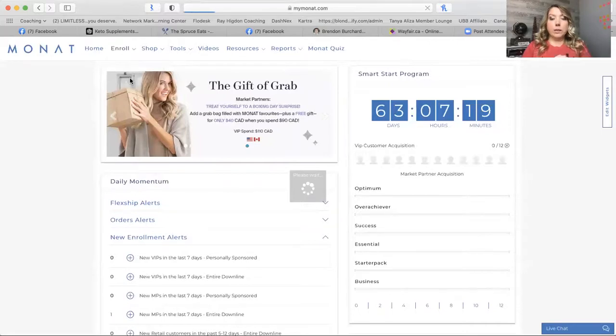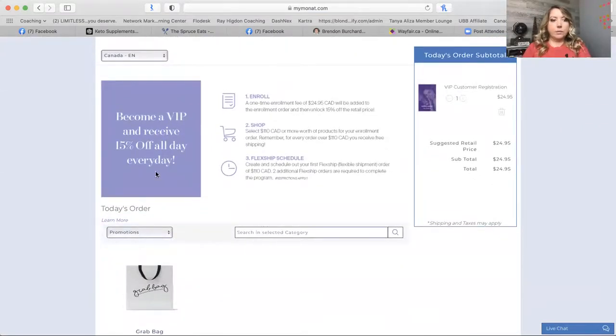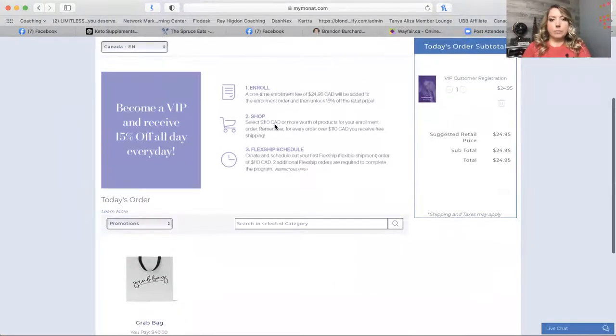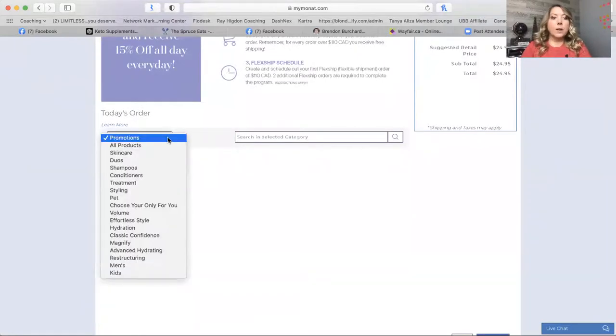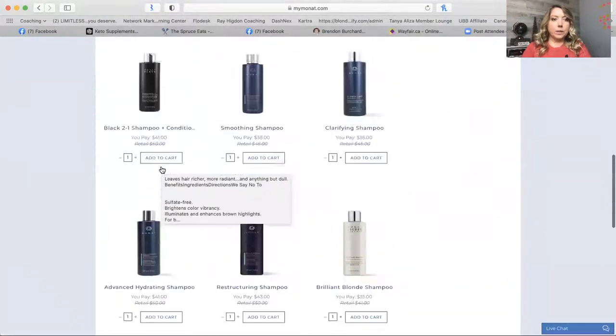But let's imagine that we're going to sign up a VIP customer right now. So you would choose your market, Canada, US, whatever. I'll just leave it on Canada for the time being. If there's ever any promotions, you will see them right down here. But for now, for a VIP customer, I know, because it's also written up here, that you need to select $110 Canadian or more worth of products for your enrollment, and also need to set up a flagship for the same amount or more. So I'm just going to imagine that this person just wants to sign up with an oil.